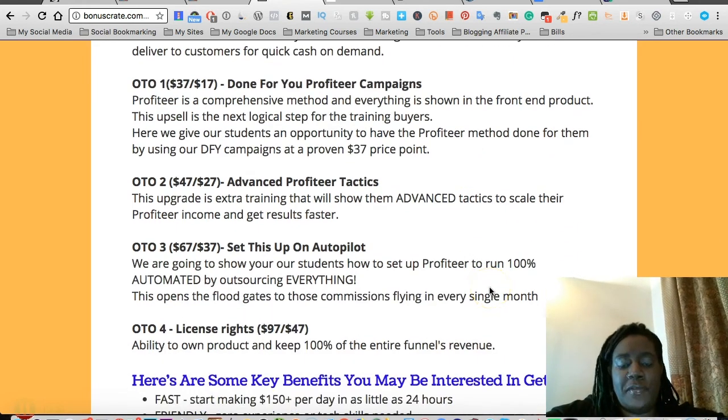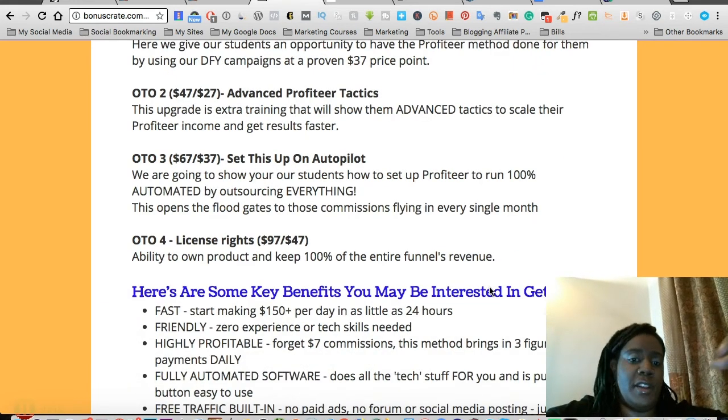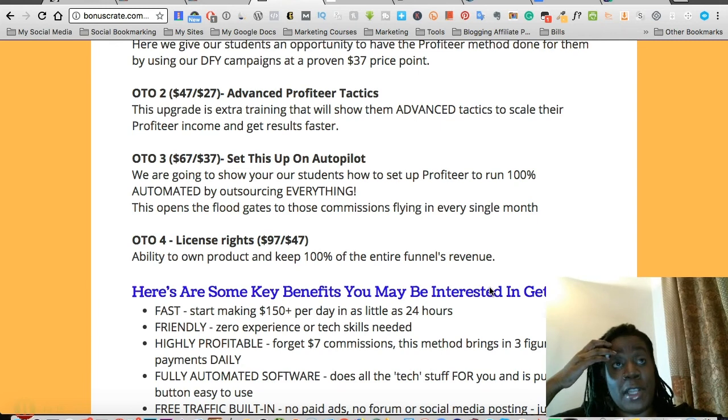OTO number 2 is advanced Profiteer techniques. It's just like an extra training that Mosh is going to give you, more advanced tactics. That's going to be $47 with a downsell of $27, and set it up on autopilot. He's basically going to set up everything for you, like the automated software and outsourcing all the content and other stuff. So you pay $67, and you don't really have to do much other than give them your $67, and they'll get the business going for you. So if you can afford to do that, that's not a bad deal at all.